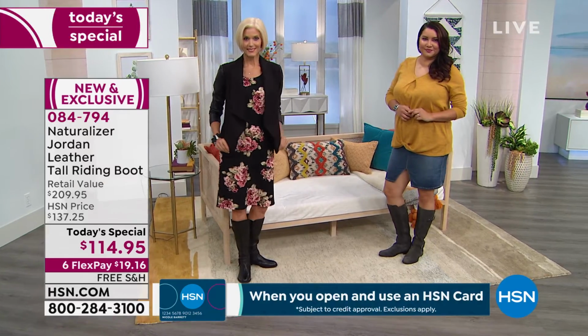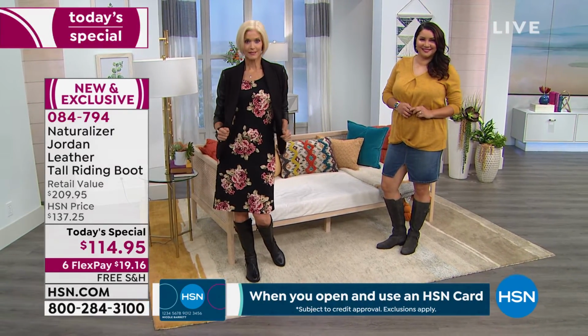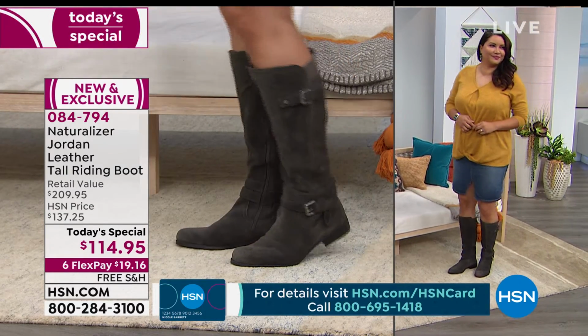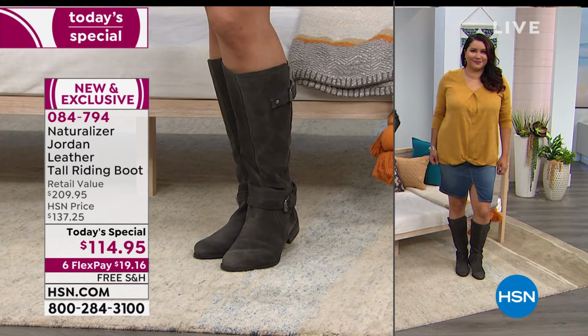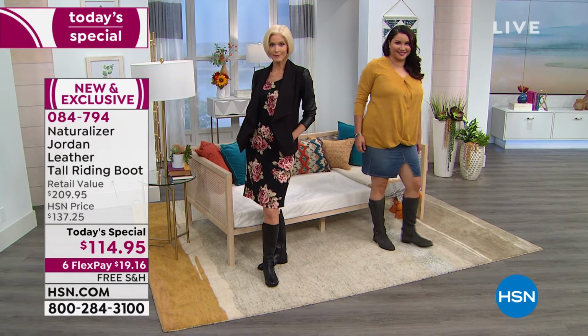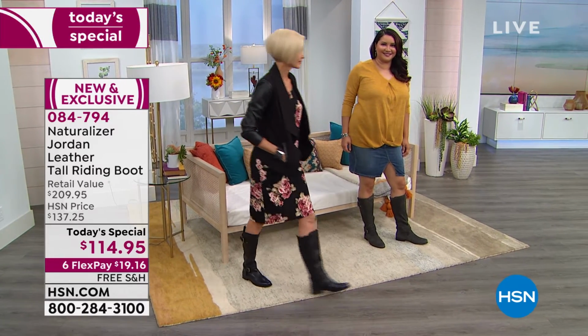The gray suede would be a great option. There's a black suede as well, and you were telling me this literally is the only place to find a tall riding boot from Naturalizer in suede anywhere. Correct. Wow. Absolutely. We've got a couple other riding boots, but this is the only place that you can get it in the black suede and the gray suede, which I think are also both very versatile.